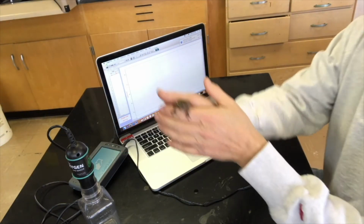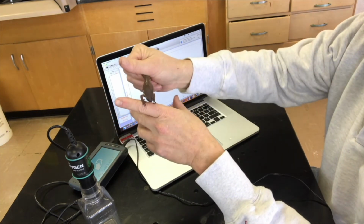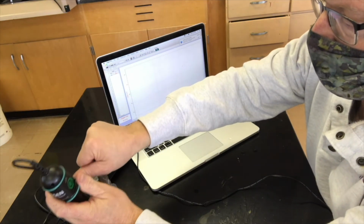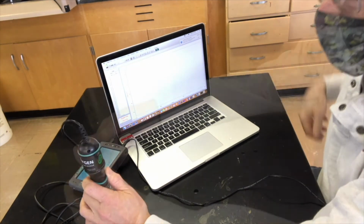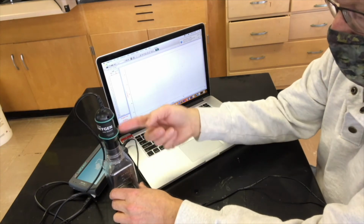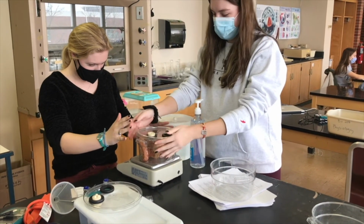Okay, so we're going to be measuring oxygen consumption in this small frog. This is a green tree frog from the southeastern United States. You can see it has toe pads and allows it to cling to things. And we're going to be putting this frog into a respiration chamber here where it will sit. It's a sealed system. We're going to have our oxygen sensor measuring the oxygen consumption of this frog inside this little chamber. So here, the students are obtaining mass of the snake.